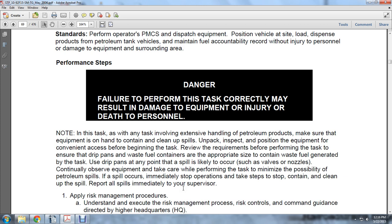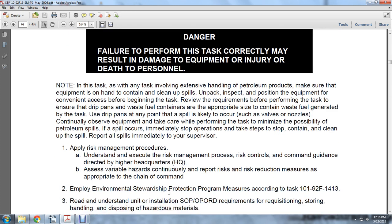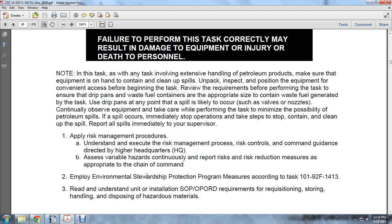Continually observe equipment and take care while performing the task to minimize the possibility of petroleum spills. If a spill occurs, immediately stop the operations. Take steps to stop, contain, and clean up the spill. Report all spills immediately to the supervisor. Apply risk management procedures, understanding and executing risk control, command guidance, and direction from higher headquarters. Continuously assess and report risk and risk reduction measures that are appropriate to the chain of command. Employ the Environmental Stewardship Protection Program measures according to the task.